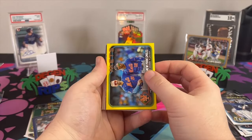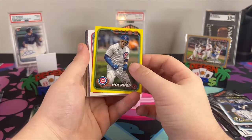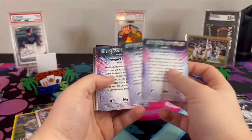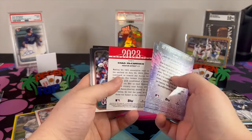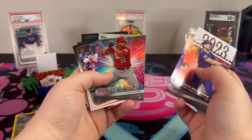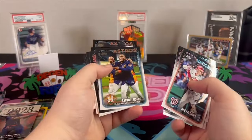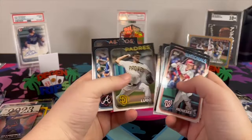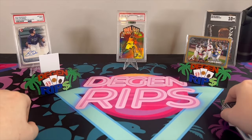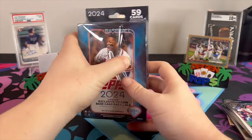So let's see. Like the yellow, we got a Cub, and Sonny Gray. Encarnacion, Strand, Bobby Witt, Ohtani, Alonso, and Chase McCormick. Don't know who really likes these Stars of MLB. I like them in the chrome. They do look good in chrome. Don't care much for them. All right, and that is pack number one. So one for one on the hangers, as in getting a hit, a numbered card.